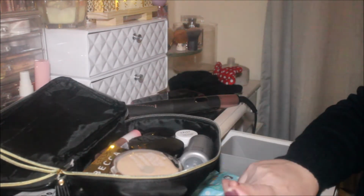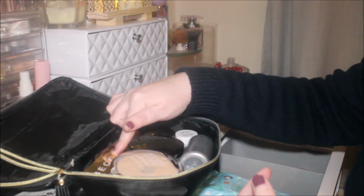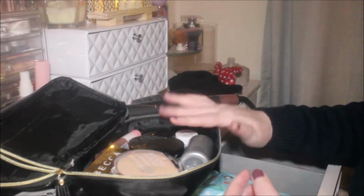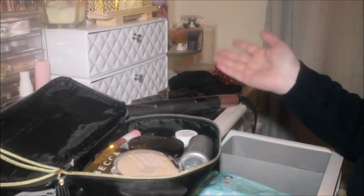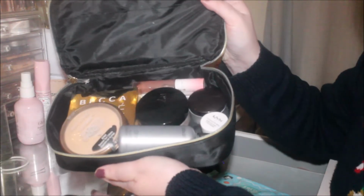Right, so I've used primer, foundation, so that's my base done. My other products are in that Becca palette. Eyeshadow palette at the front. Powders. Right, if I don't have anything else, I can always come back. But that's everything at the moment in the bag. So let's just close her up, and then I will start my makeup.